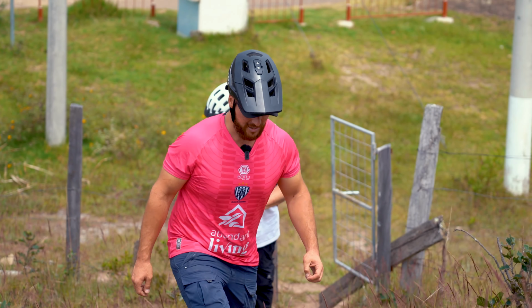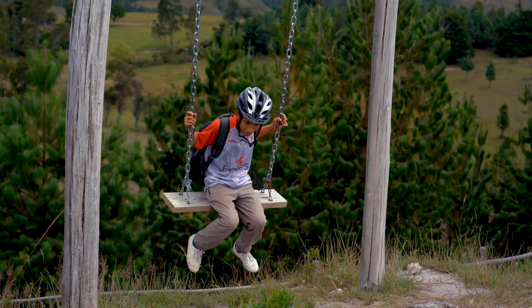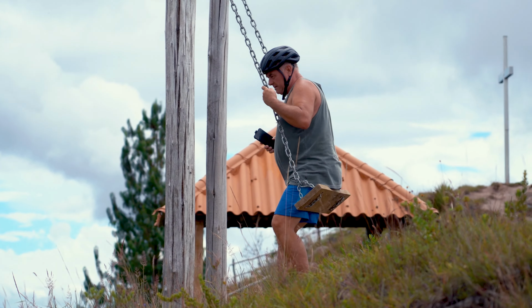All right, so while we're here, we wanted to go check out the Mirador de la Peña. We're gonna hike up to the top of this hill here, and from up there, we'll definitely get the best views in the whole area.